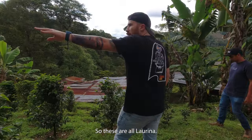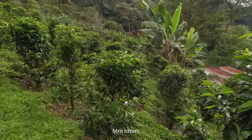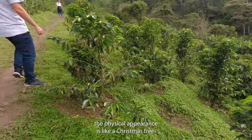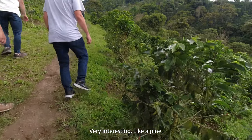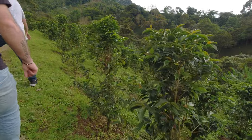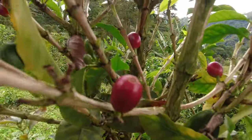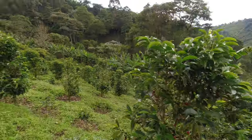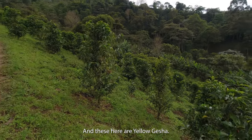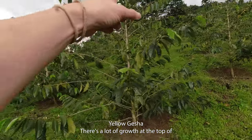So these are all Laurinas. I'm not sure you've seen them before. The physical appearance of the Laurina is like a Christmas tree, so very easy to recognize. Like a little pine. So this on your right is a Laurina. This here is yellow Gesha. Yellow Gesha, yeah. Well, there's a lot of growth at the top.